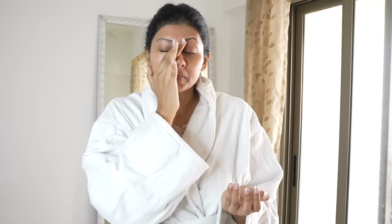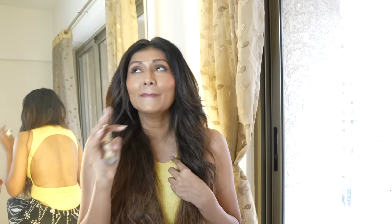So I think that vitamin C should definitely be a part of your skincare routine, no matter what age group you are, no matter what your lifestyle choices are. This is a super ingredient that I suggest everyone incorporate in their skincare routine because it's definitely going to give you a plethora of amazing goodness.